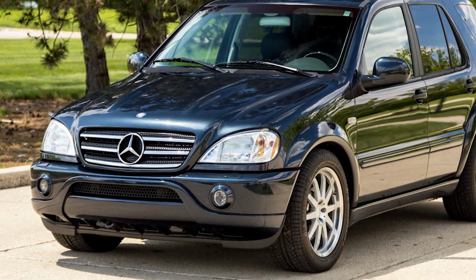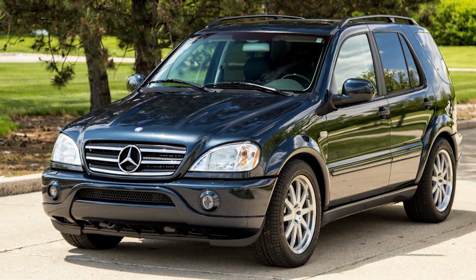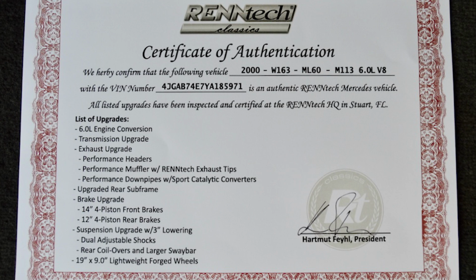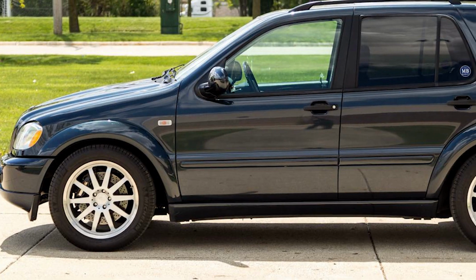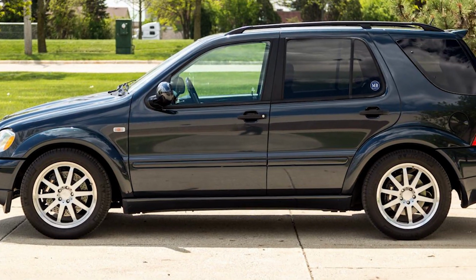RENNTECH took the standard 4.3-liter V8 and increased capacity to 6 liters. Also, they installed performance headers, sporty catalytic converter, changed the ECU system, and all the engine internals. After all that, ML60 delivered 420 brake horsepower and 630 Nm of torque.